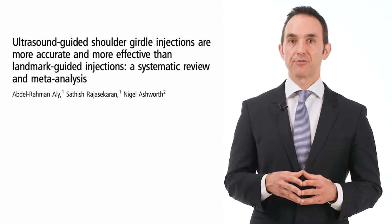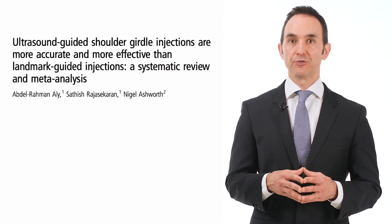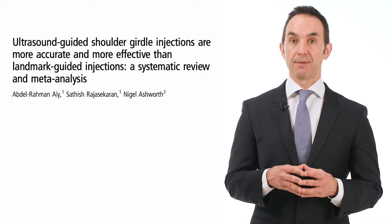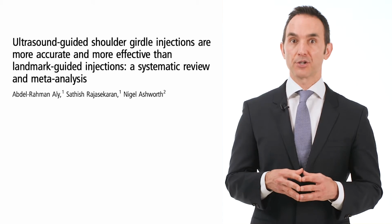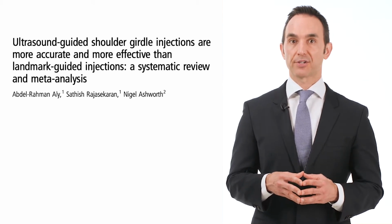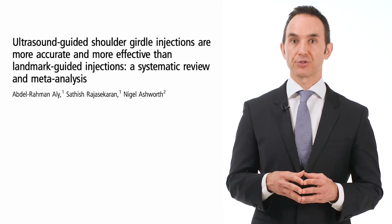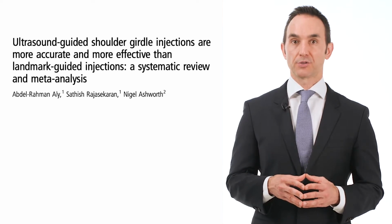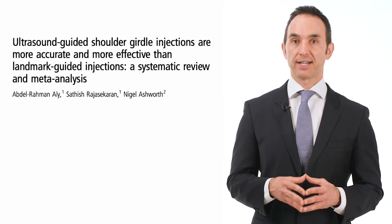A recent systematic review found that pain and function were improved in the medium term with ultrasound-guided injections into the subacromial space and biceps tendon, but not in the glenohumeral joint, compared to landmark injections. One reason for the lack of efficacy in ultrasound-guided glenohumeral joint injections is that this conclusion was based only on one study, which had some methodological issues, such as multiple injections, which may have clouded the result.